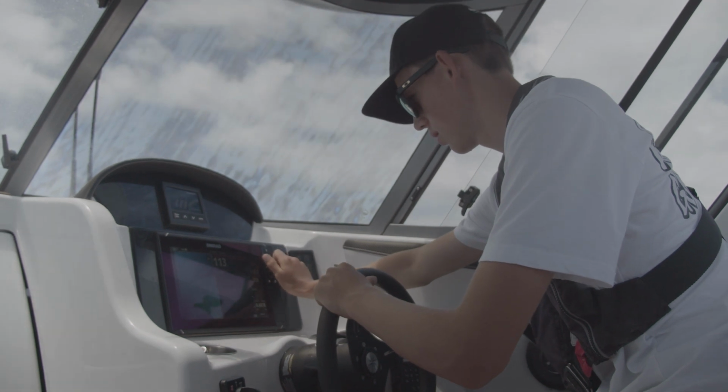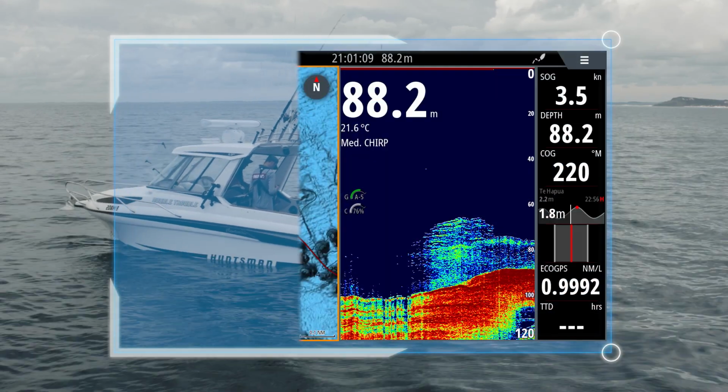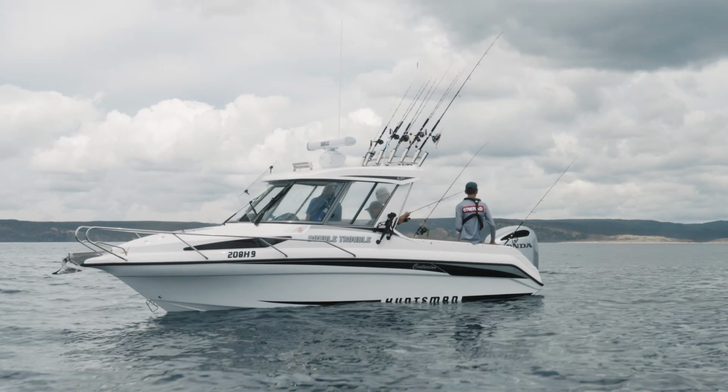I set the SIMRAD up with the split screen function, so I have one half on sounder and the other half on the sea map. I can see exactly where I am, and I can get a perfect reading of where the fish are in the water column, and it shows me where I need to be drifting and where I should be casting and getting those soft baits down.